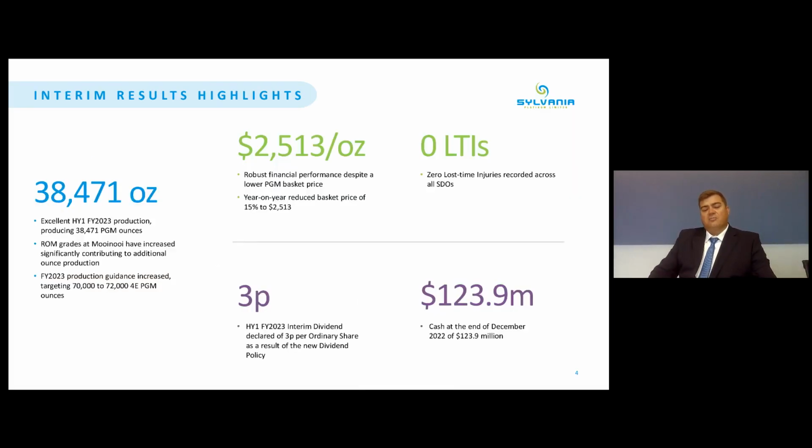I think just briefly looking at some of the key highlights for the year, we are very proud of the half-year performance of 38,471 ounces produced. This is the second highest half-year performance in the history of the company and the highest since COVID. So certainly we're very excited about it, and it was enabled by a significantly improved PGM feed tons performance as our historical water and tailings related issues at Lesedi have been resolved, and that operation is now running steady.